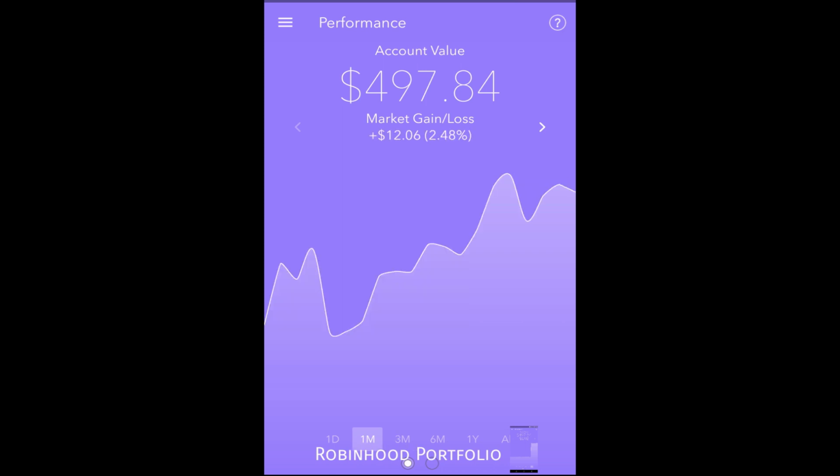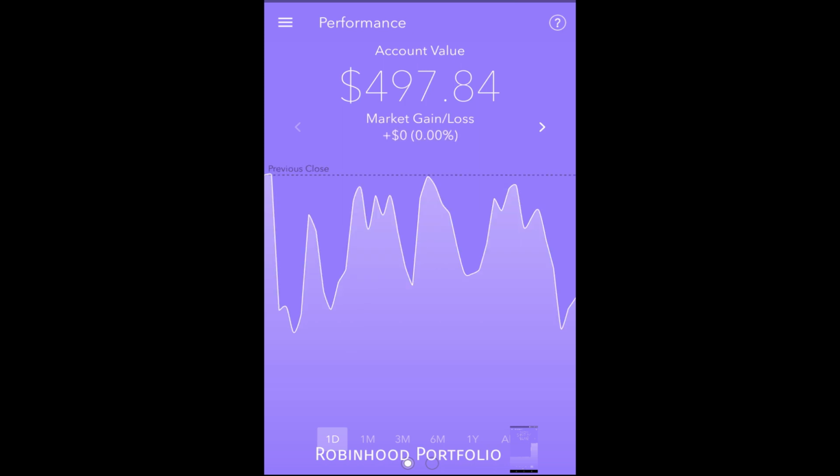Over the last 1 month, it's up 2.48%. And over the last 1 day, kind of an up and down day, but not great performance. So far, the experiment with Acorns here has not been going well. $500 was initially put in. There's, I think, $2 of fees that have come out of the portfolio. So really, the portfolio value has been holding. Really hasn't been increasing, but the fees have been taking a toll on the portfolio.